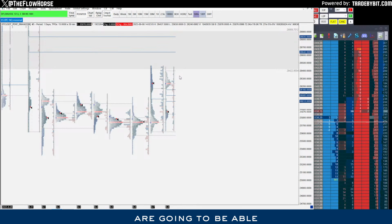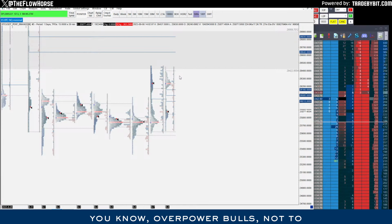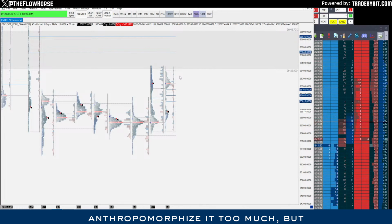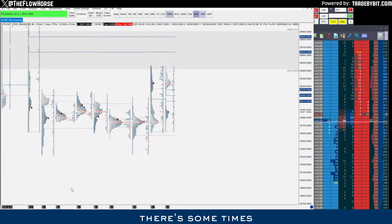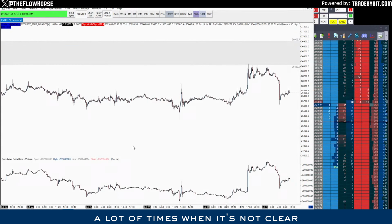Whether or not bulls are going to be able to fight their way through, whether or not bears are going to overpower bulls, not to anthropomorphize it too much, but this is where you're looking for either acceptance or absorption. There are sometimes when you just get really obvious signs of absorption, and a lot of times when it's not clear.